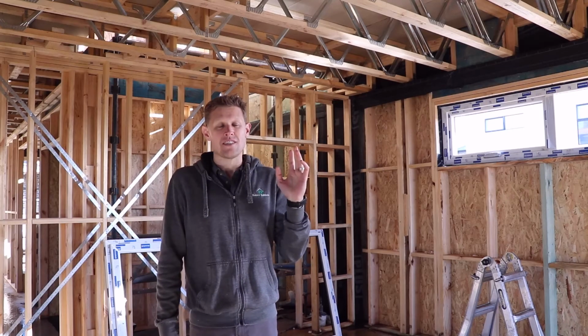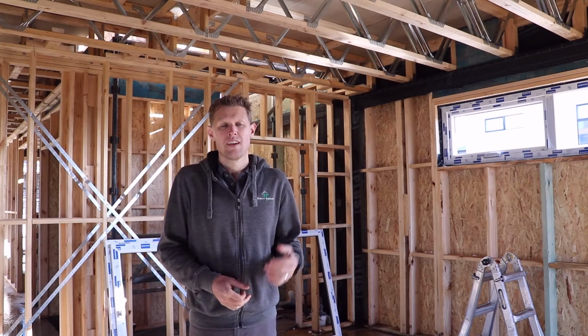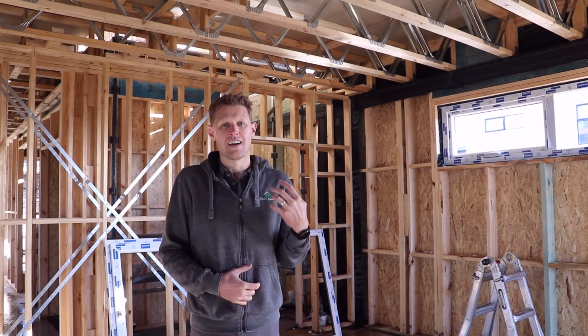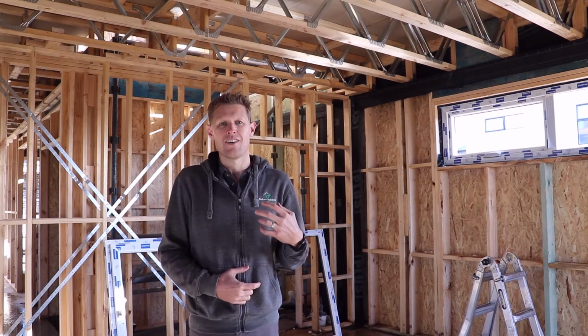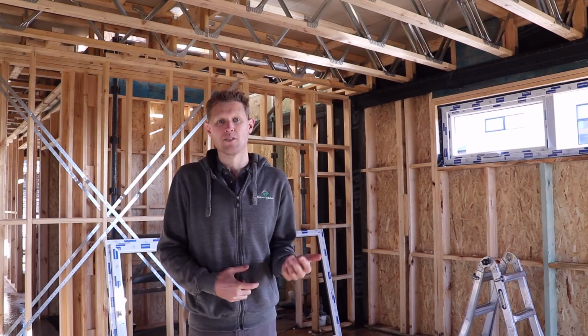Above me is the floor framing for the first floor of the display home. In this case, we've used floor trusses. They are slightly more expensive than using solid timber. However, they have a handful of benefits that make them overall a more economical choice.